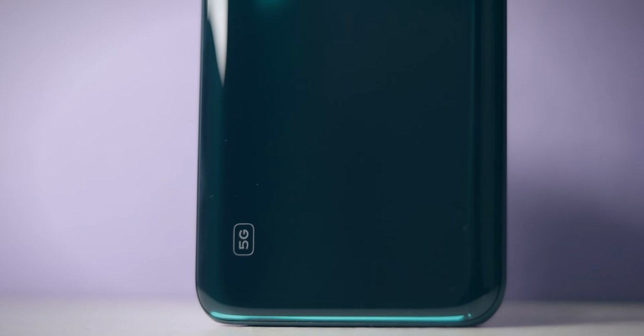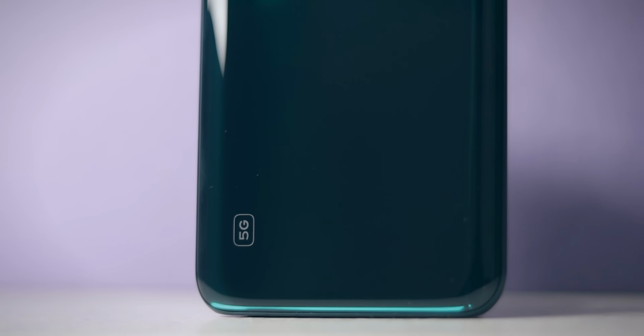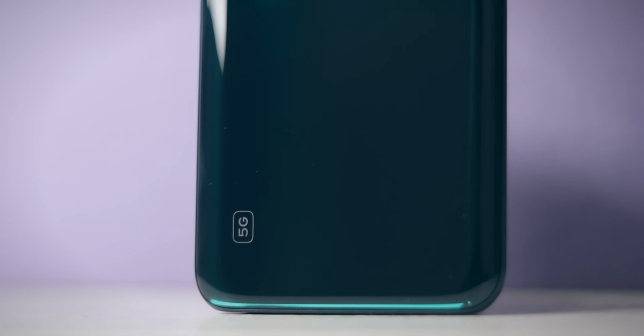Alright, welcome back. This is it. This is the Poco M3 Pro 5G, 5G being the main term over here. So this phone, just like the Realme 8 5G, is centered around 5G itself. As a matter of fact, this phone is extremely similar to Realme 8 5G. Here are the specs of Poco M3 Pro.